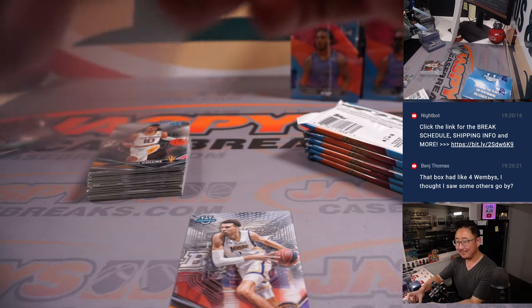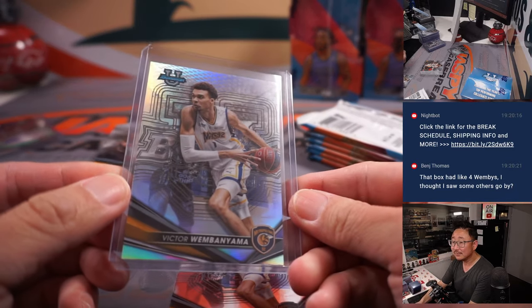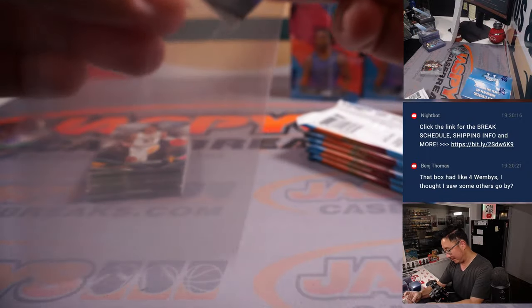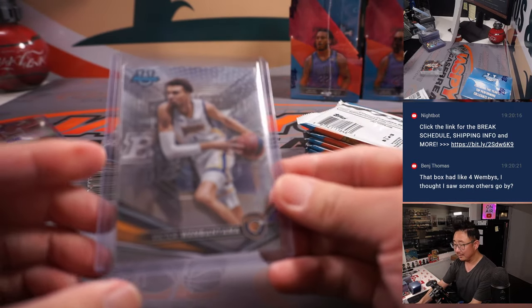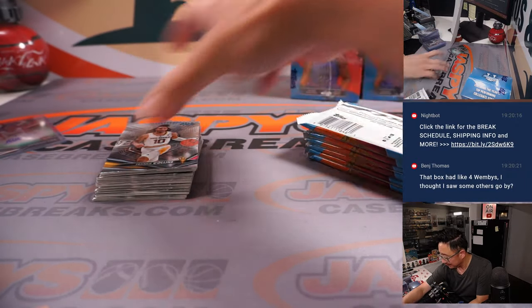All right. Found him. There you go. There's the refractor. There's the base. Got him.